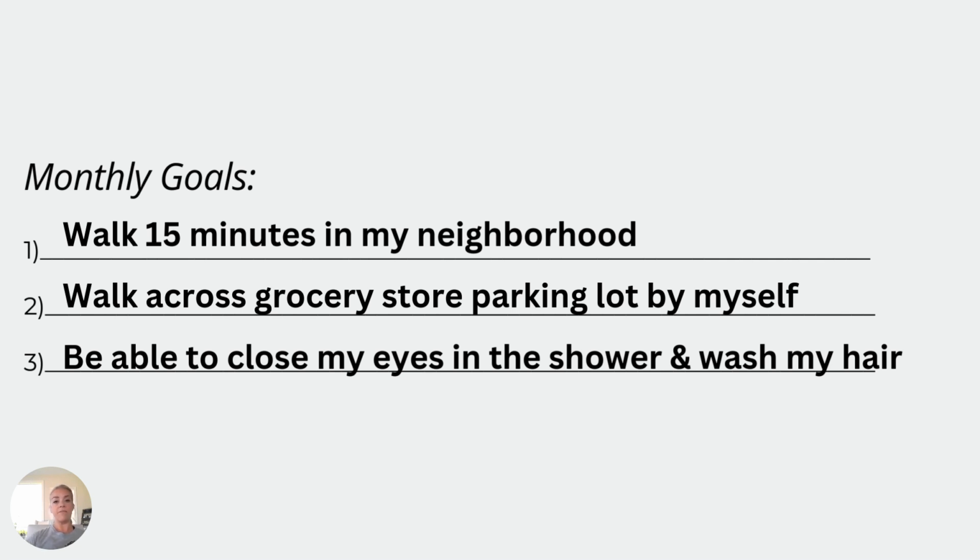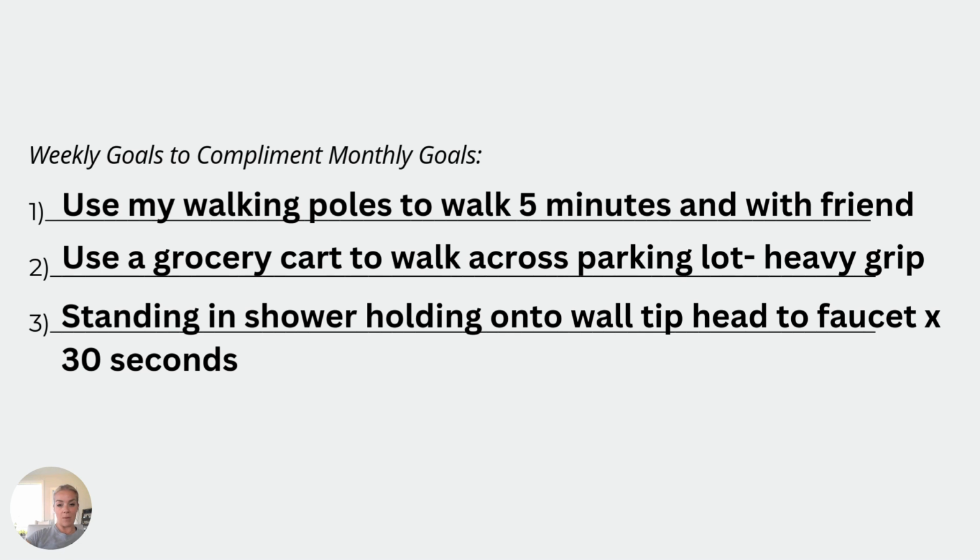So say November, next month, we have a goal of walking 15 minutes in your neighborhood, walking across a grocery store parking lot by myself, and being able to close my eyes in the shower and wash my hair. Again, all goals that I have come up with clients, and these things all triggered their dizziness.